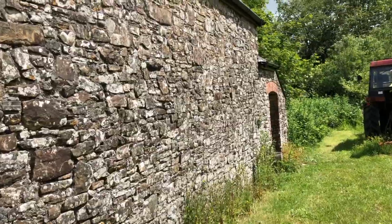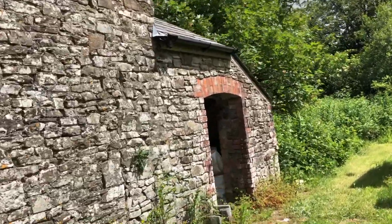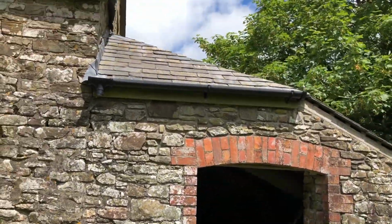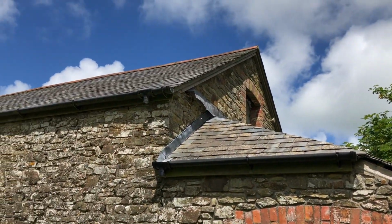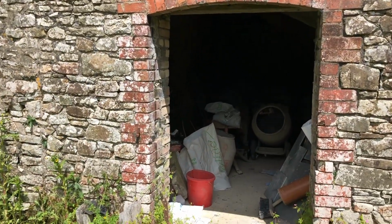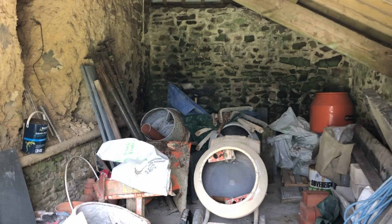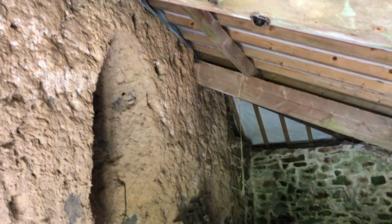Side again. We're looking at the far end, which is the east end of the barn. It's got a lovely little stone lean-to. Again, the end fell out of the big barn many years ago. It was rebuilt and re-roofed, so at least it's preserved. And if we go in here, this is the cement shed. One day it'll be a fantastic kitchen. Look at that! Isn't that wonderful?